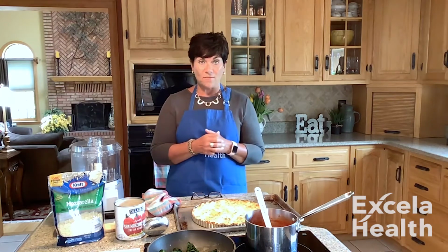Okay, so don't be intimidated by this recipe. There are several steps to it, okay? I am going to show you how you can make some shortcuts. And for the sake of time, I've already done several of the steps for you, okay? So step number 1, we're going to make our crust, okay? So the crust is actually a cauliflower crust.